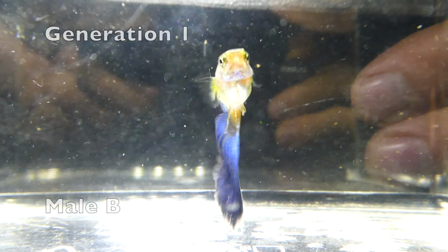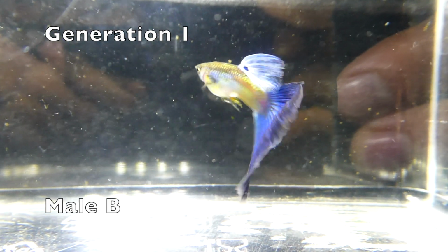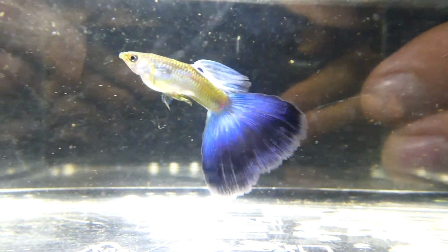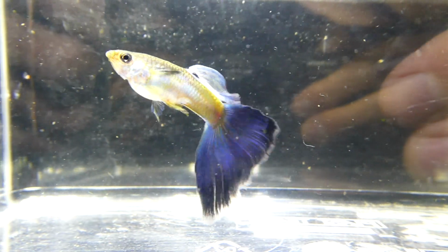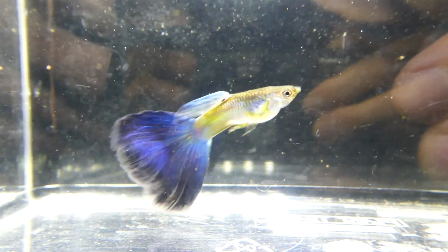Male B has by far the biggest tail fin and his dorsal fin is also decent, however not as good as the one that male A has. Also he has a bit less coloration in the body and he has a black spot on his dorsal fin that I don't really like.